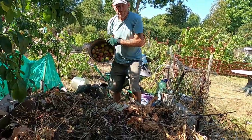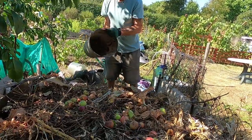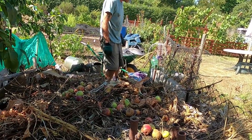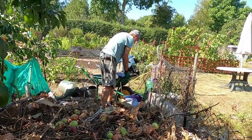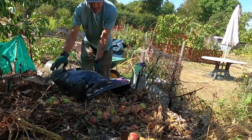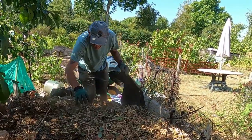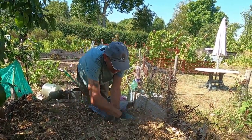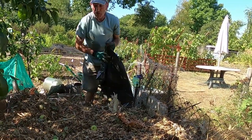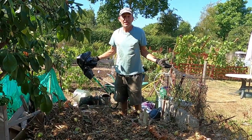We've got a bucket of apples and plums here, which will add a bit of moisture as well. I've spread the dry material over the top. Put some more bark on top of that now. Spread that round a bit. And we'll give that a bit more water, cover it over, and hopefully that'll get it going.